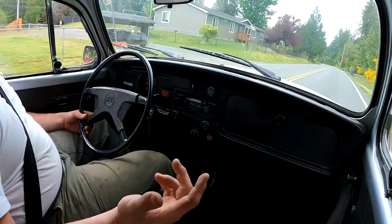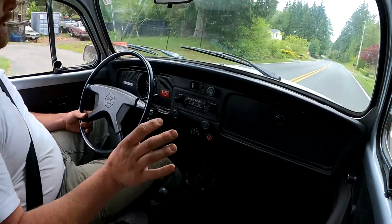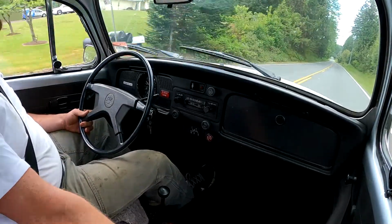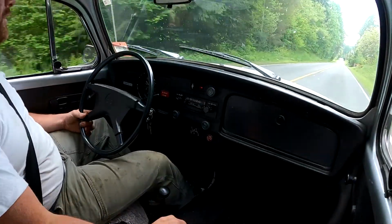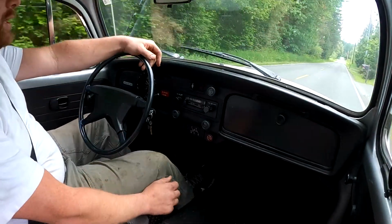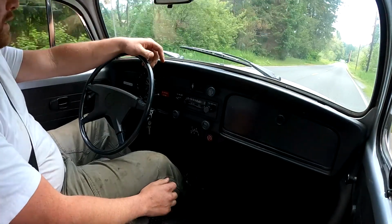I'm 6 feet tall. I have plenty of room in here. The passenger floorboard has absolutely tons of room. I mean, there is zero shortage of leg room in this car. Now that's for the driver and passenger. The back seats, however, that's a different story. It's cramped back there. But it's a nice driving car, and I enjoy driving it.